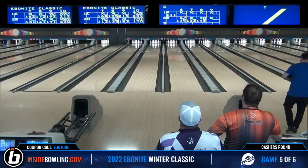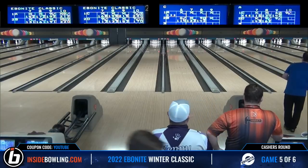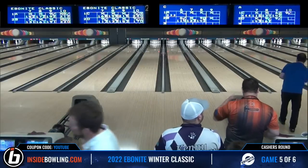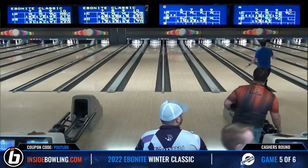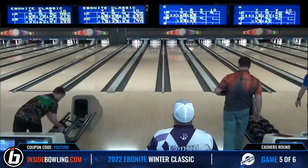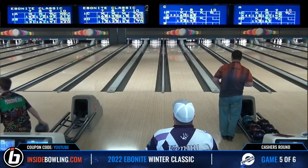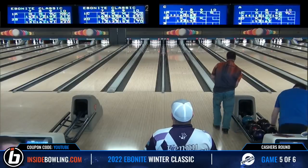So we'll see if Dave can finish out with 250. First shot in the 10th here. Just so you know, he's minus 61 coming into this game, so no chance to really make a run here, but obviously he can improve his position, make a little more money in the prize list. But five won't help you there too much.